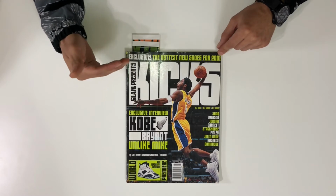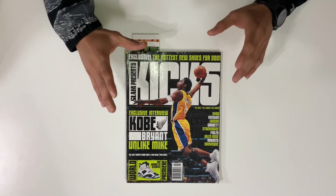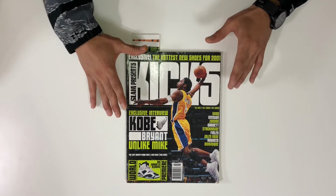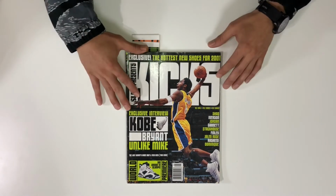And that's what I really like about this stuff. Because when the Kicks magazines came out, it gave you stuff months in advance. When the regular Slams would come out, it would be like just maybe one month. And as a kid, you really don't have money like that.